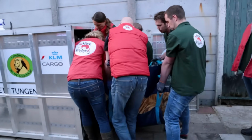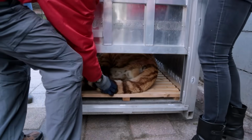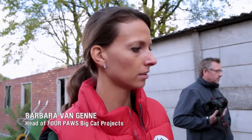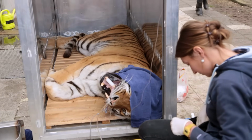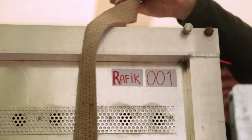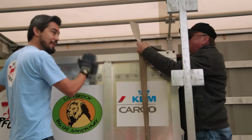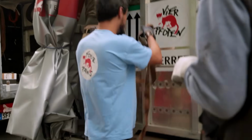The tigers in the crates are carefully monitored until it's safe to wake them. They're checking the heartbeat and seeing if they can wake him up, and then he gets the antidote against the anesthetics. And then we close the door a bit, and as soon as all the wires are out, we close it, and then we wait for him to wake up. Once each animal is awake, its crate can be loaded onto the transporter. Rafik is being loaded in front of Mirza, who is now fully awake and angry, causing her brother to stress as well.